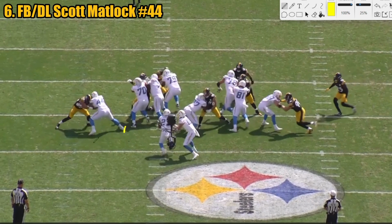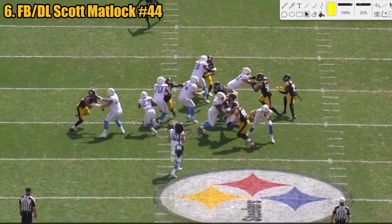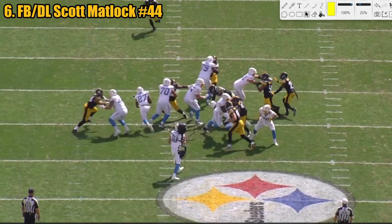And the key here is the base. He's got a wide base, and he's going to realize pretty quickly he's anchoring well, but it's not enough. He needs some more push. So he's going to stand up and push Highsmith that little bit back, and that is going to open up Dobbins to fire out of this hole.